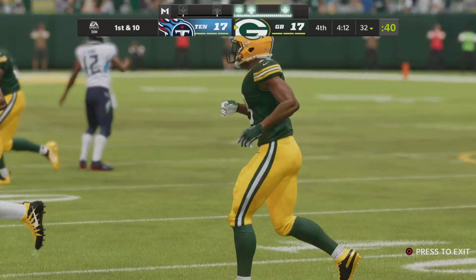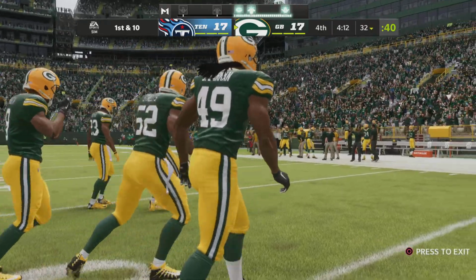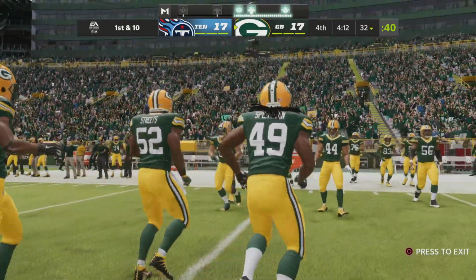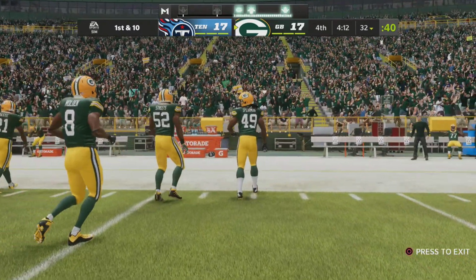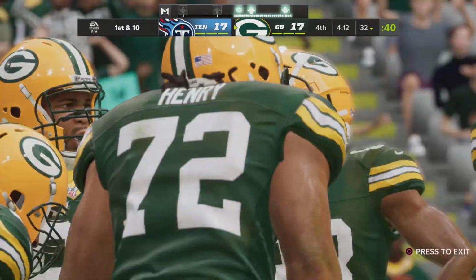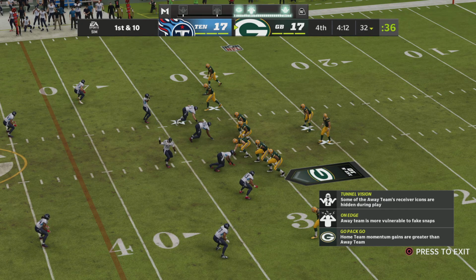Only 29 yards on the punt there. Definitely not his best. And it'll be Packer football here. 1st down and 10. Green Bay's offense ready to go again. Excellent job by their defense to force the punt and provide them with this opportunity, all tied in the fourth quarter.